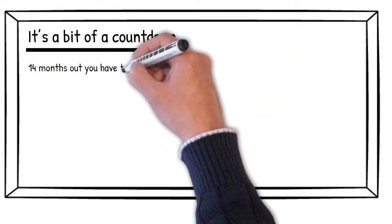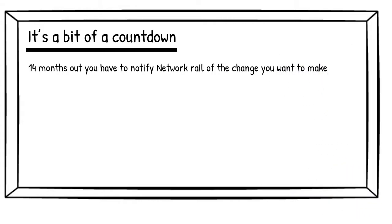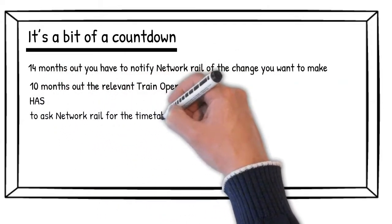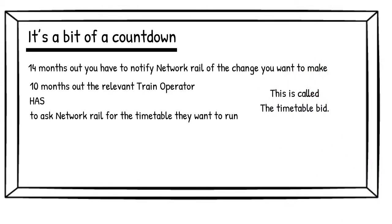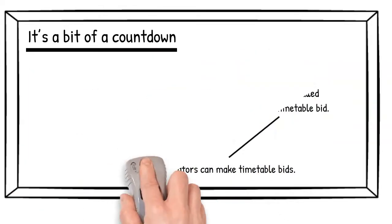If you want to make a change to the timetable, there is a process to follow. It's a bit of a countdown. 14 months out, you have to notify Network Rail of the change you want to make. 10 months out, the relevant train operator has to ask Network Rail for the timetable they want to run. This is called the timetable bid. This is the update to include any changes that you want to make, including any new services or trade-offs. Only train and freight operators can make timetable bids.